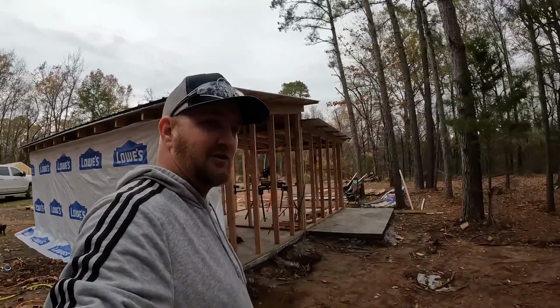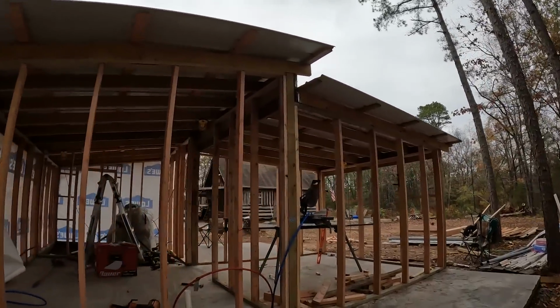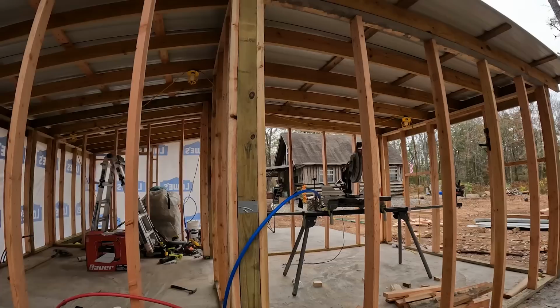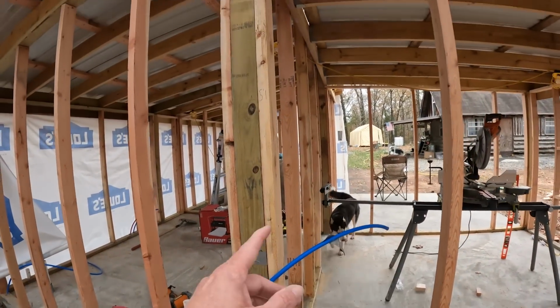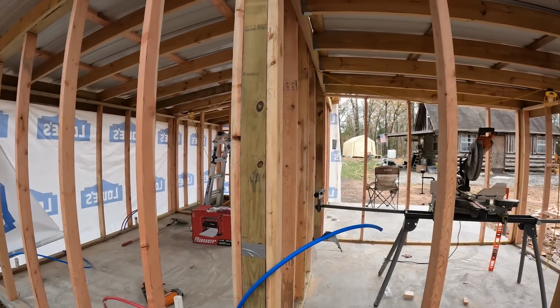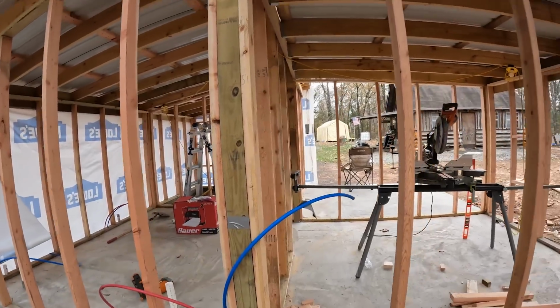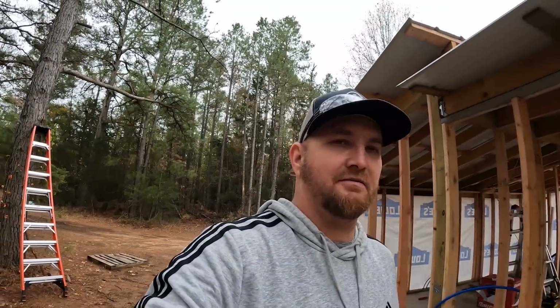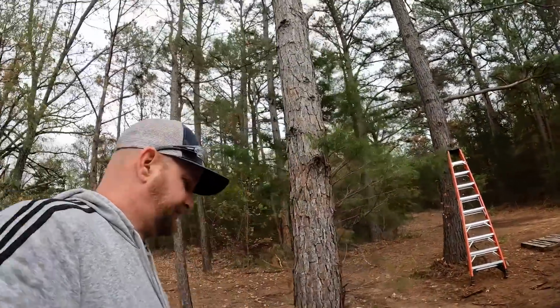Now what I'm planning on doing on this side is I'm going to take it all the way to right here, because there's going to be a wall coming out right here. So I'm going to take it to here, and then once I do the generator room, I'll run it around there and seal it in. But that way it'll save me some house wrap. Maybe I can get the rest of this closed in. All right, we're still kicking. Let's keep going.